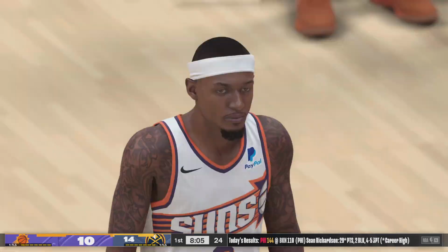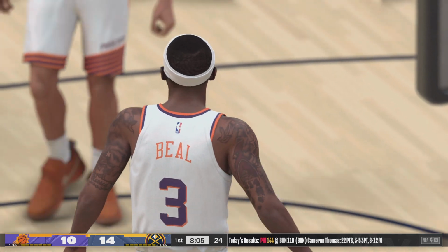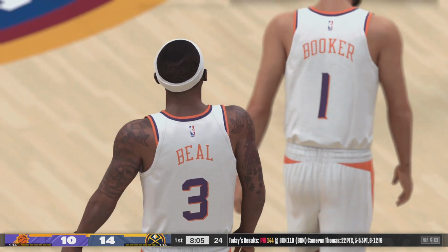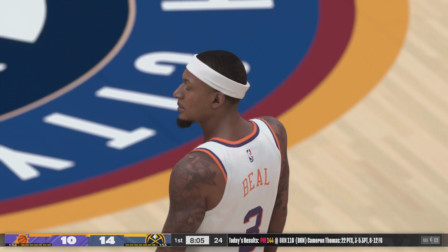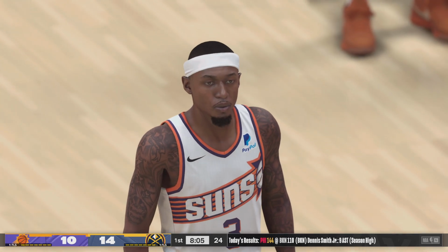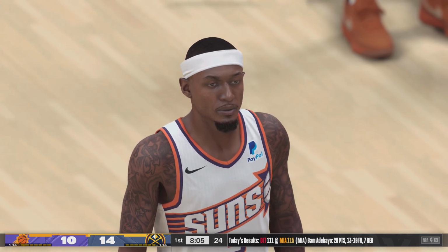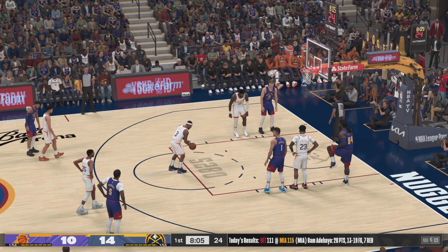First free throw is good. Talking about Bradley Beal, Greg, I feel like he doesn't get enough credit for his passing game. You know, Kevin, he's really evolved as a playmaker over the years. Sure, we all know how talented a scorer and shooter he is, but Bradley is now superb at facilitating.